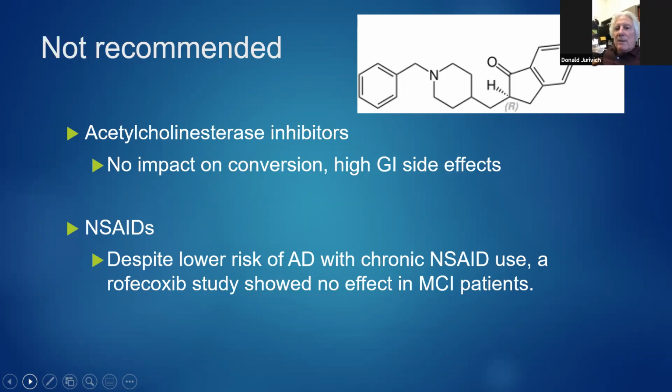Also not recommended are things like Aleve, Motrin, ibuprofen, or aspirin compounds. There is some evidence that chronic use of aspirin and Advil type compounds has a lower expression of Alzheimer's in some studies, but in terms of prospective studies, nobody's found any intervention. The only thing I'll say is that I personally have an interest in salicylic acid, which is yet untested territory for preventing conversion of MCI to Alzheimer's, and it works by a totally different mechanism than the other NSAIDs.